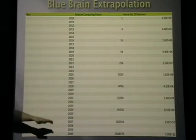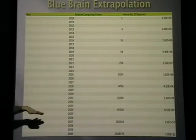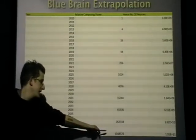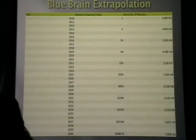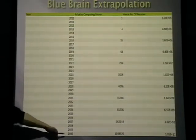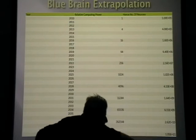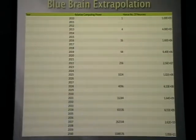So extrapolating using Moore's law is a very simple calculation. I just dumped it into Excel. I didn't even do the maths, I just let Excel do it for me. Using Moore's law, you'd need 1 million times the processing that we've currently got. And if Moore's law holds until 2040, that's when we'll have 1 million times the processing, which should be enough to model 100 billion neurons at the level of detail that the Blue Brain Project have done.